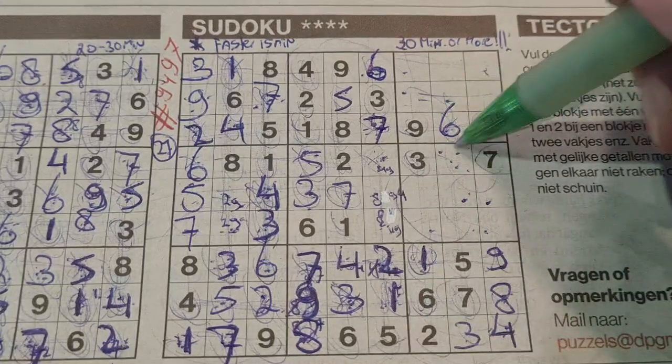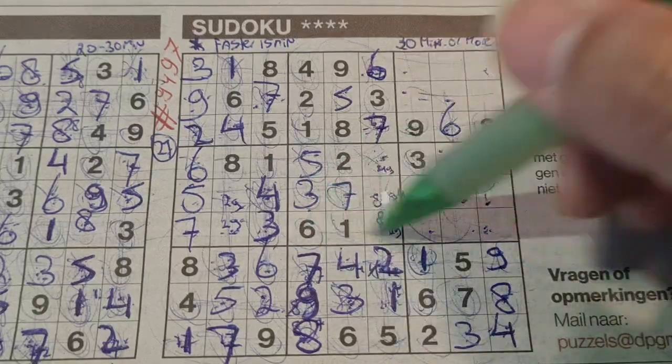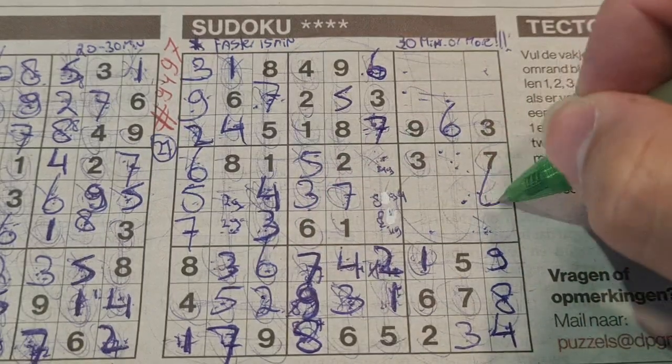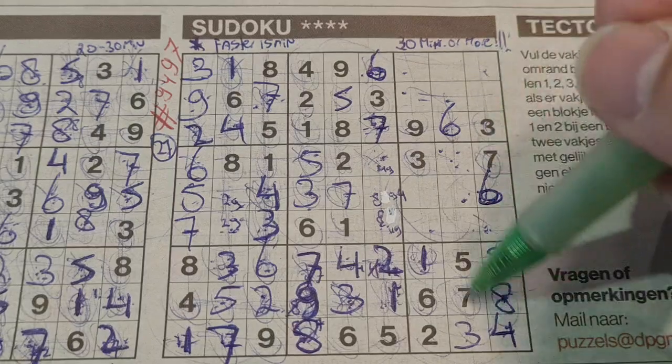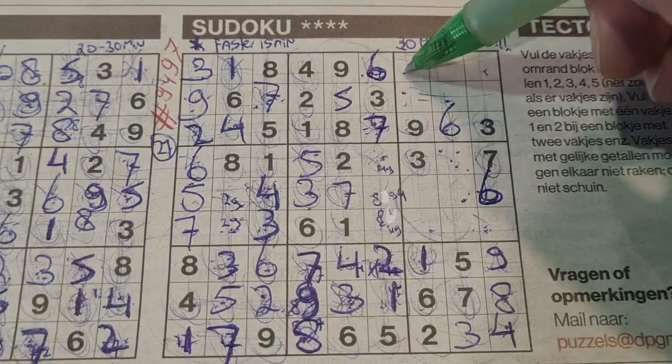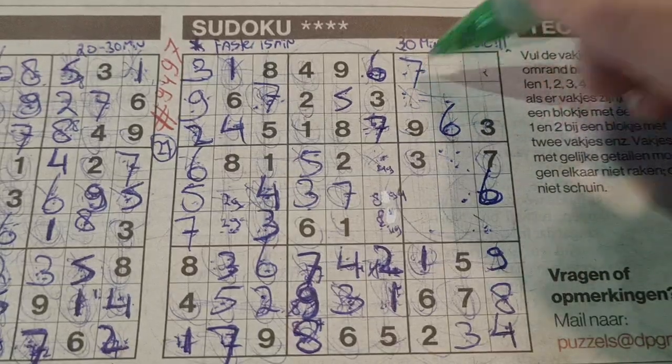6 in this column, 6 in the column next. On the last column, only 2 places left. 6 should be here or there. We have a 6 in this row, no 6 there. 6 should be there. 7 in the last column, 7 in the column next. On that column, only 2 places left. 7 should be here or there. We have a 7 in the second row, no 7 there. 7 should be here.